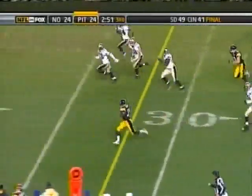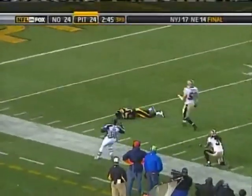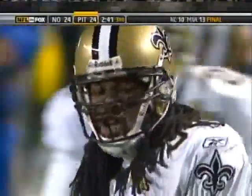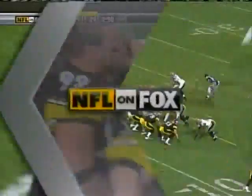Handoff is to Willie Parker. They call him Fast Willie Parker. Down the sideline. Tripped up by Fast Mike McKenzie. McKenzie saved a touchdown, but the Steelers are in business at the New Orleans 15-yard line. 72 yards from Willie Parker.